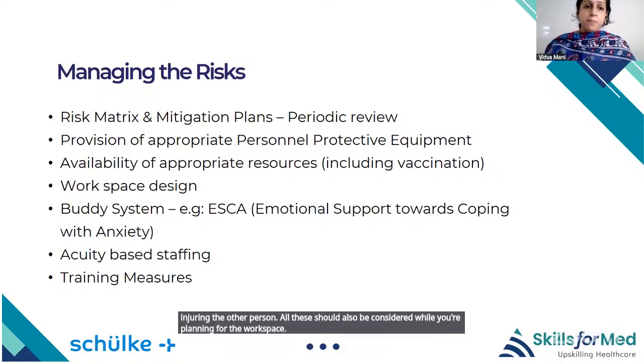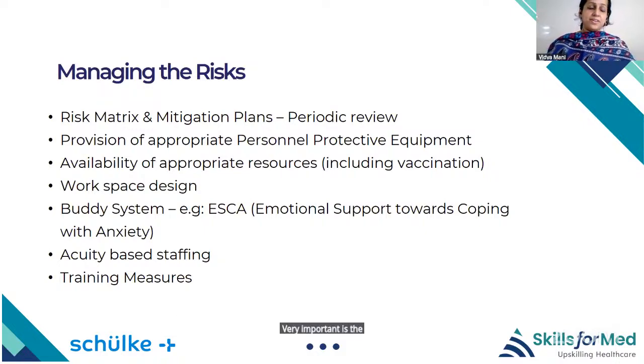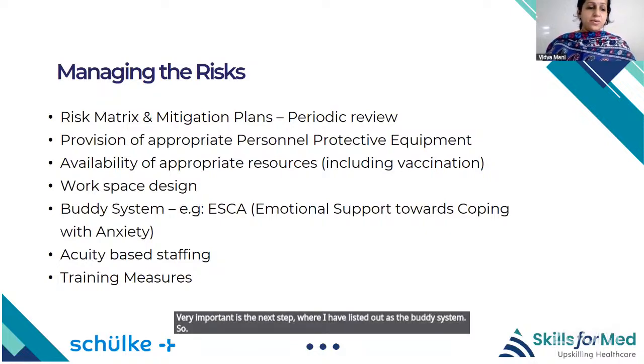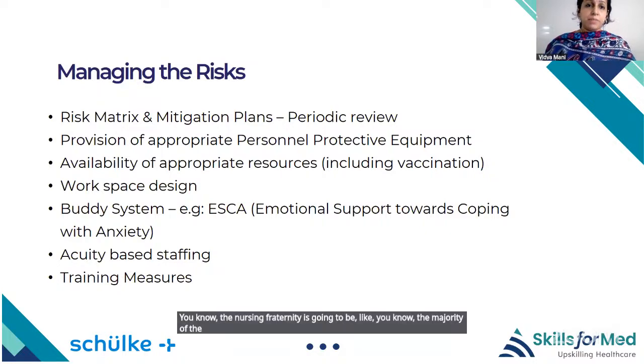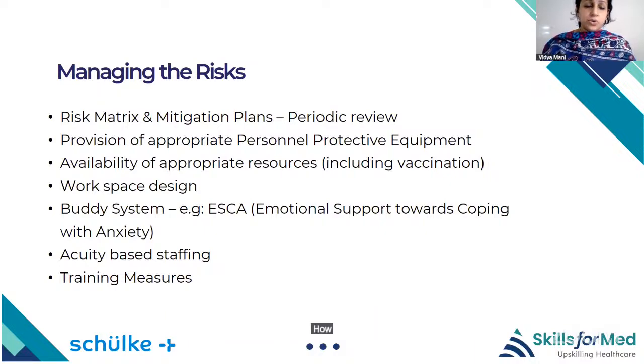Very important is the next step, which I have listed as the buddy system. In a healthcare organization, the nursing fraternity is going to be the majority of the people who are part of the healthcare system. So it is even more important that they have the required support system in place. How this support system is going to work, walking the talk, is what is more important.